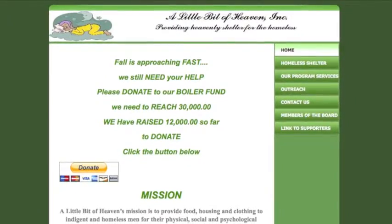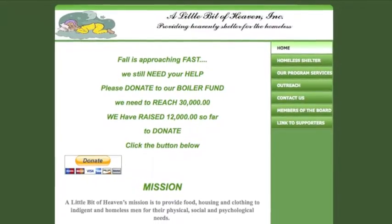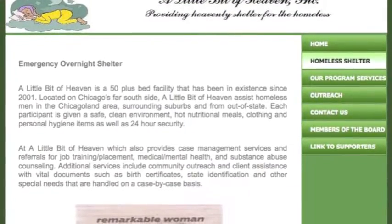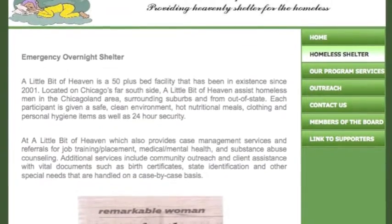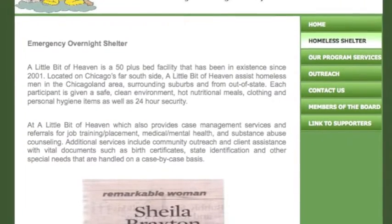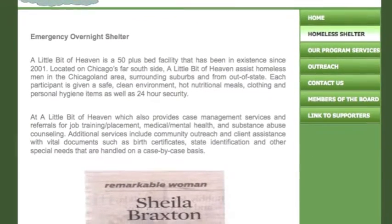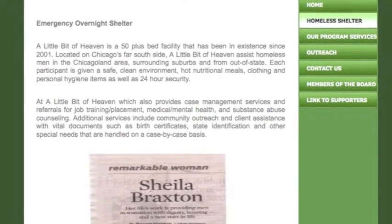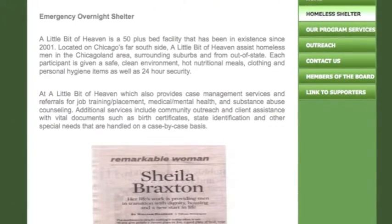As you can see, when we click on the Homeless Shelter tab, this page has a nice explanation of the shelter and the services it entails, but as we scroll down, we see an article. While this article is very appealing, there's a sense of disconnect and disorganization within the website. An article we found concludes that accessibility, accountability, and education are significantly correlated with the number of new donors the site is able to attract, as well as with the total value of online donations offered.